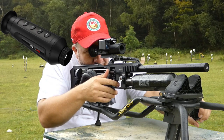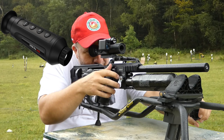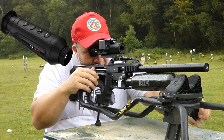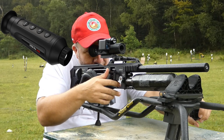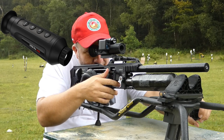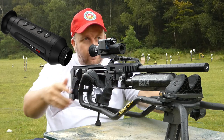I'm new to thermal and this is a real game changer. It's small, light and the battery lasts for hours. And you can see a lot further than you're ever going to shoot, even with a bullet gun. It's very easy to use straight out the box and doesn't take a lot of practice. The buttons are spaced out, making it very easy to remember the button positions even in the dark.